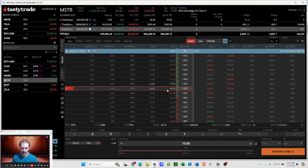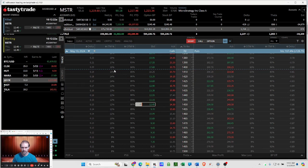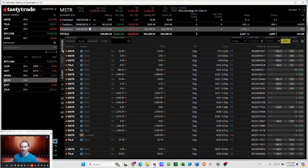Sometimes there's more liquidity on the whole numbers. You can see the bid-ask spread here is 450, whereas the bid-ask spread at 1445 is 650. And the bid-ask spread at 1455 is almost 7, 650. So grabbing the 1450 is not too bad. If I can get this to fill for 12, I might have been able to squeeze a little bit more out of that. Okay, so I got paid $12.40.